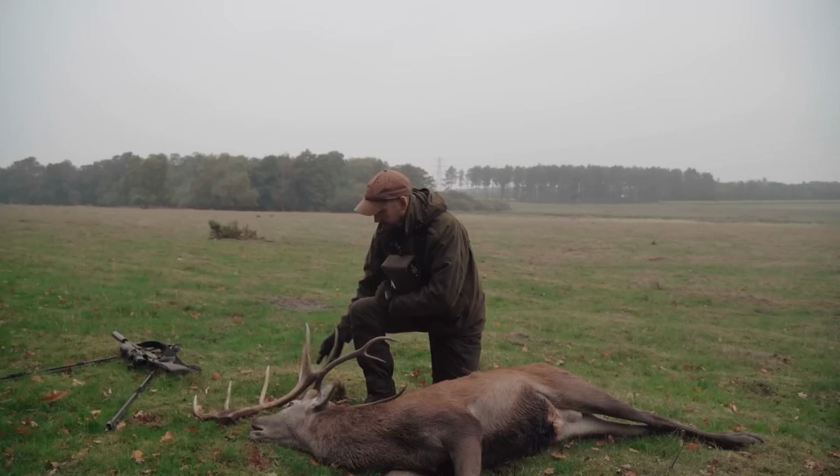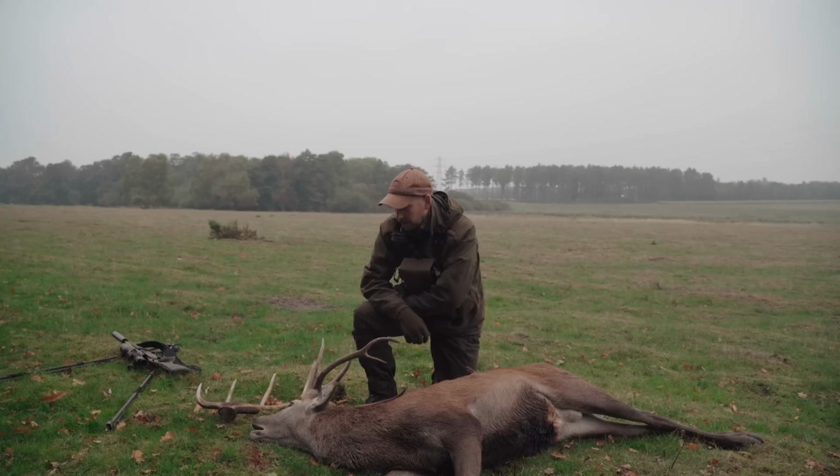Obviously good that we got something shot. Nice that we got the bullet we can have a look at as well. And we haven't disturbed too many of the other deer at the same time. So we'll go back, get the trailer, get this one back to the larder. And yeah, that'll be the morning.